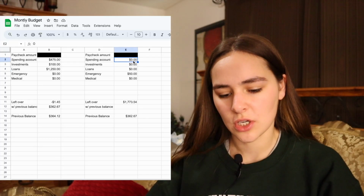And right now my emergency fund, I'm keeping it where it is, and my medical fund, we'll talk about that now, but I'm not going to be adding any more into that. So let's just start with the spending account.